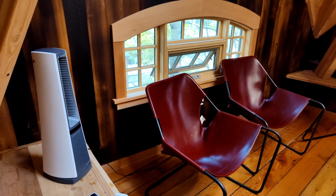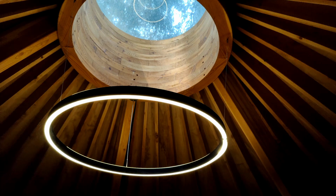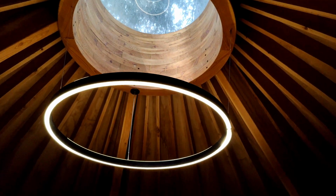One of my favorite features of this conference room is the light fixture above the table. It's this beautiful circular light that hangs right below a round opening in the ceiling.